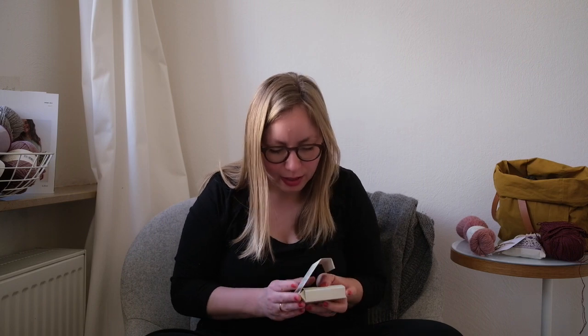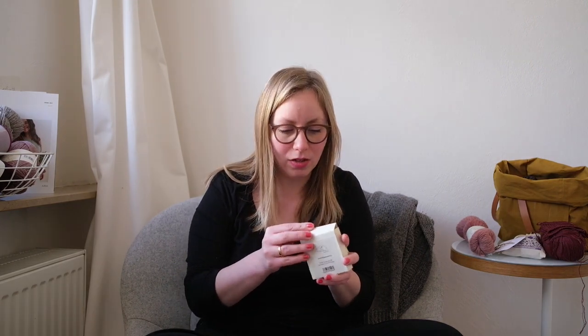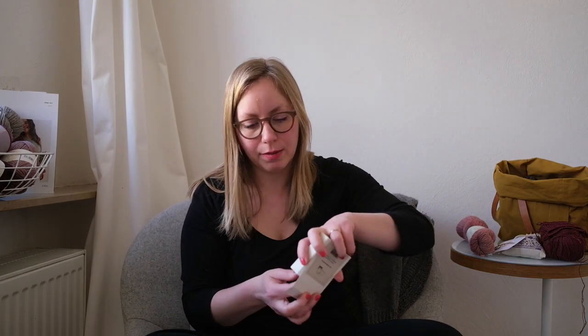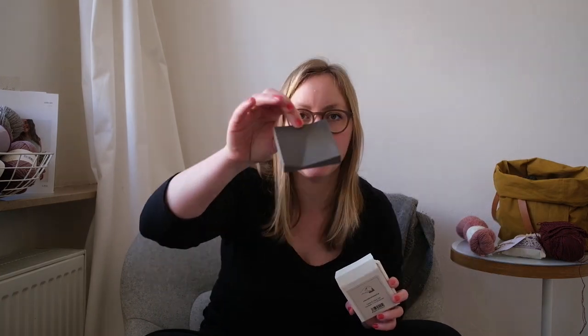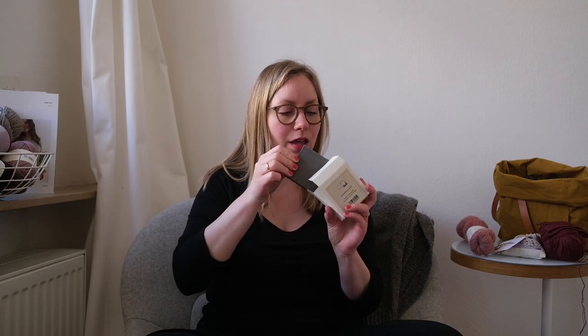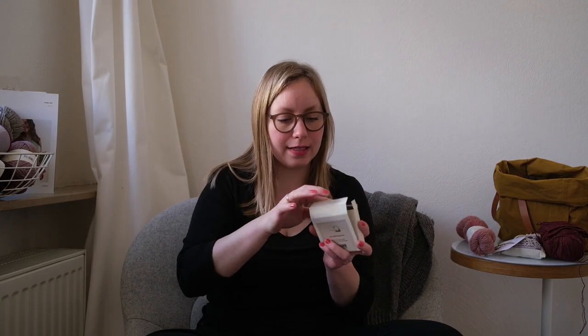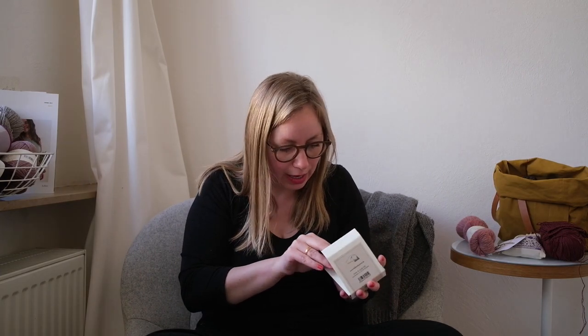I really like how mindful they are with everything, how they integrate it. It's the same as with us, sustainability is not just about the products in their business, but about everything else. We also carry a beautiful dark gray, almost black, called Schiefer.